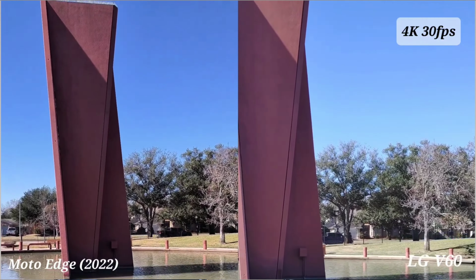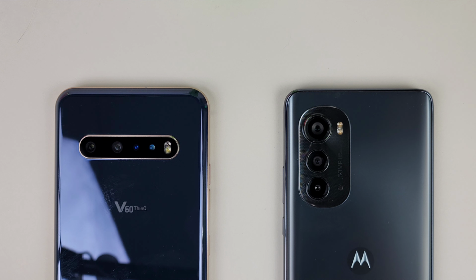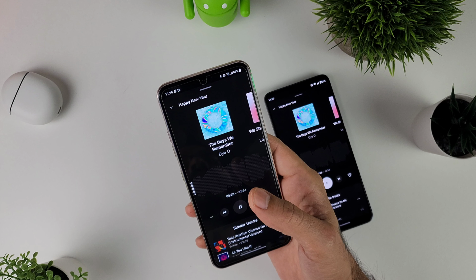So there you go. LG always having that high quality front-facing camera video quality, which is fantastic. A lot of phones do not have that nowadays. When it comes down to stereo speakers, both of these devices do have stereo speakers.